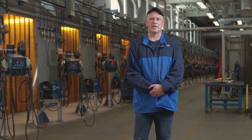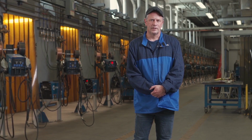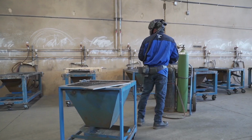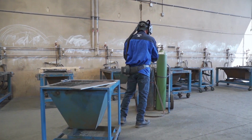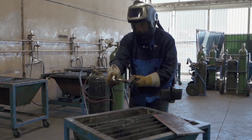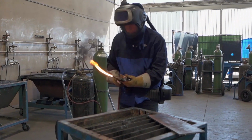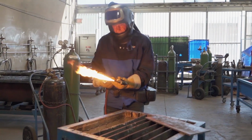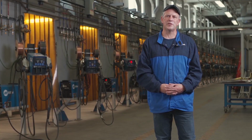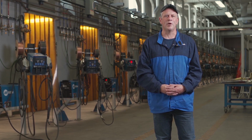Today I'm going to show you an example of oxyacetylene cutting, grinding, and flux cord arc welding. We begin by opening our acetylene valve, lighting the torch, adding oxygen until we achieve a neutral flame, and then we can begin our cut by preheating our base metal to the correct temperature. Once the base metal is at its correct temperature, we can continue on with our cut.